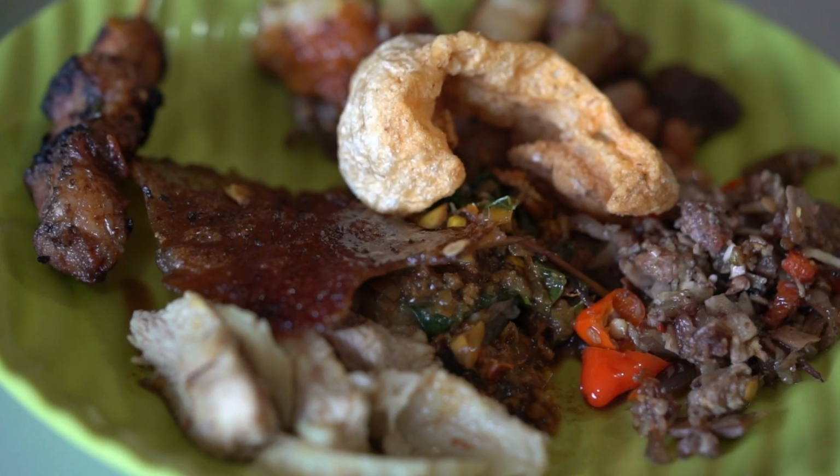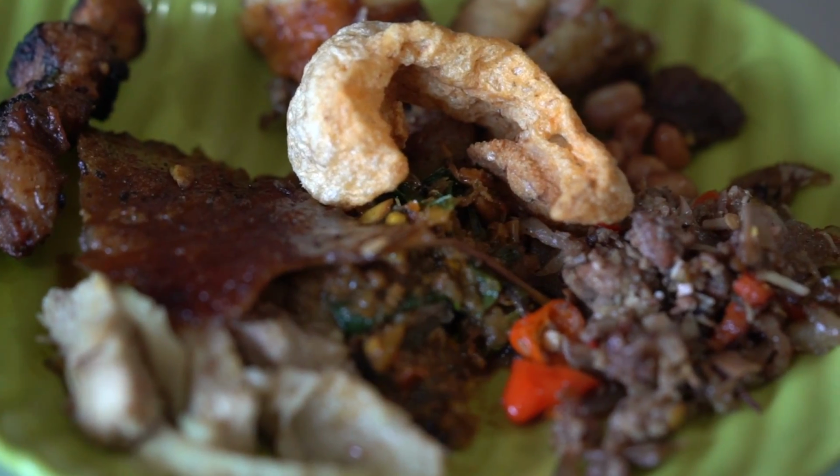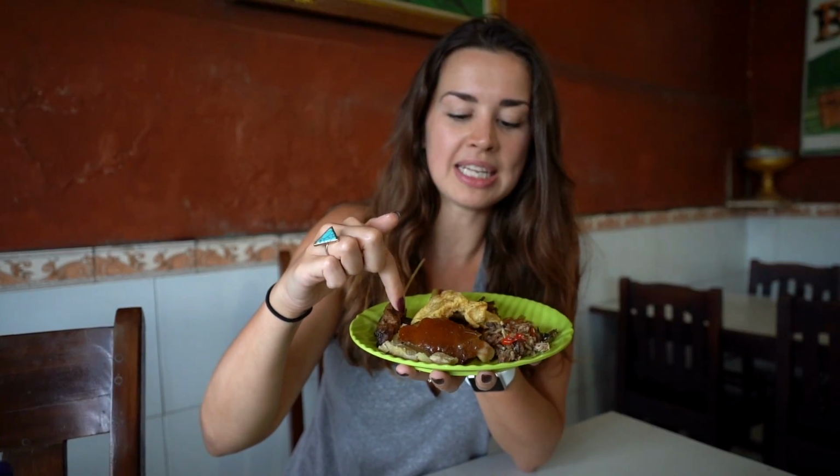So we pretty much are killing 3 birds with 1 stone here. This is our plate of roast suckling pig. I have the crispy skin, the pork pieces. I have sate and sambal matah.